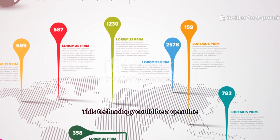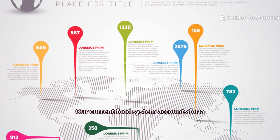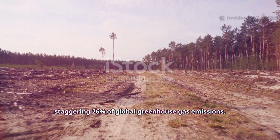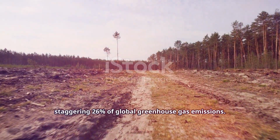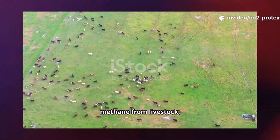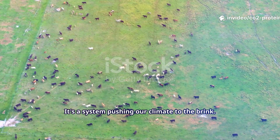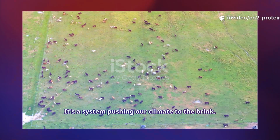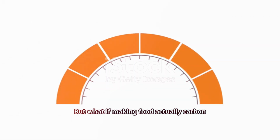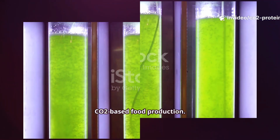This technology could be a genuine game changer for climate action. Our current food system accounts for a staggering 26% of global greenhouse gas emissions. That's from clearing forests for farmland, methane from livestock, and the energy to transport food across the globe. It's a system pushing our climate to the brink. But what if making food actually removed carbon from the atmosphere? That's the revolutionary promise of CO2-based food production.